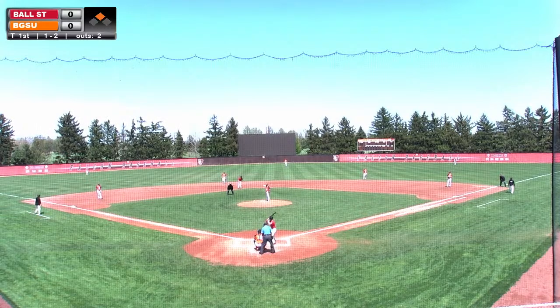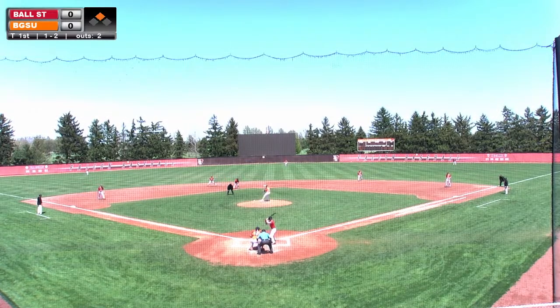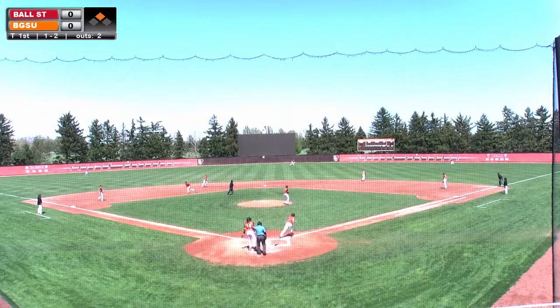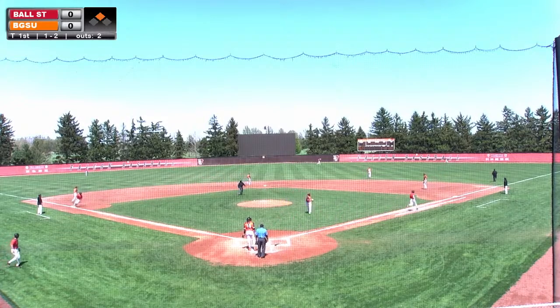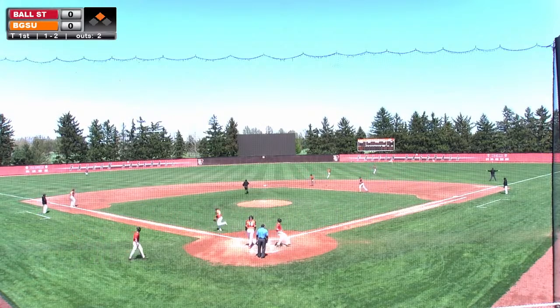Left-hand batter Powell digging in against the right-hander Wilson. Wilson checks second, now delivers. That's hit in the air to right. That could be trouble. Gayton is back at the wall, up against the fence, crashes into it, dropped the ball.